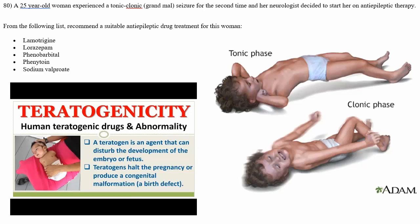Question 80. A 25-year-old woman experienced a tonic-clonic or grand mal seizure for the second time, and her neurologist decided to start her on antiepileptic therapy. From the following list, recommend a suitable antiepileptic drug treatment for this woman. Okay, so this woman is suffering from these seizures.